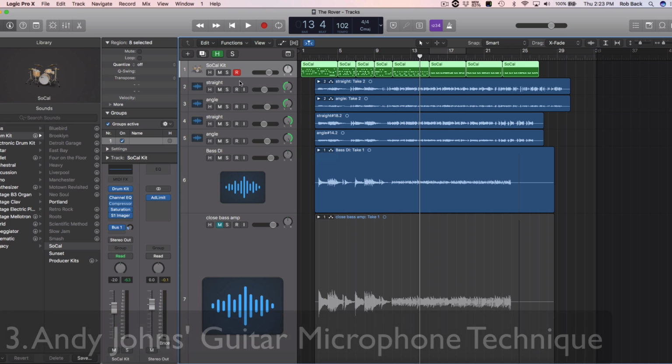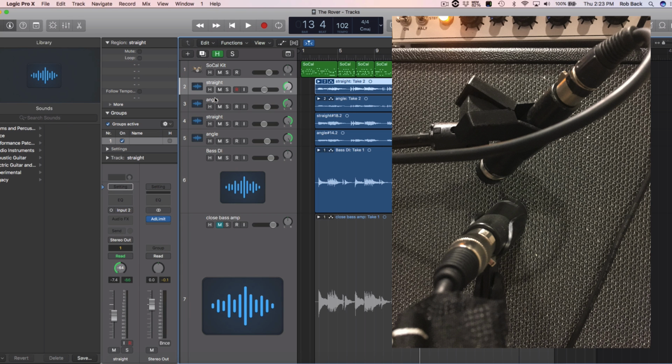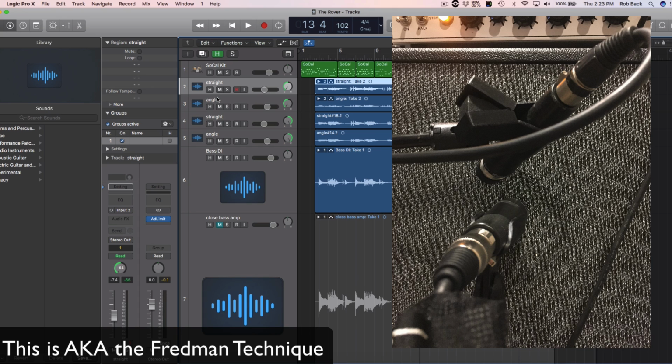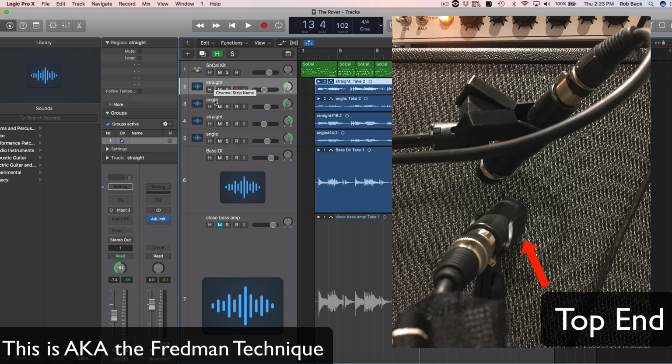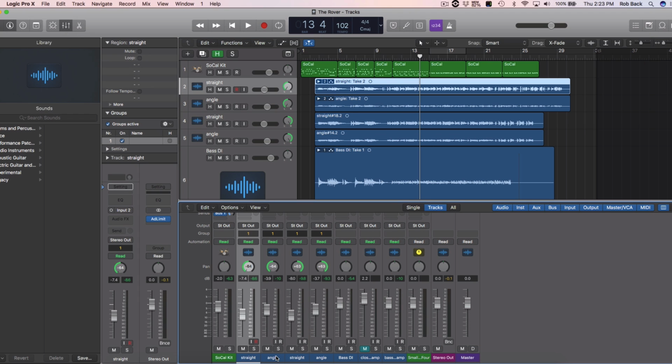The first is his guitar method. So he uses a straight mic and an angled mic, and these give you two different frequency flavors. The straight mic gives you more high frequencies and the angled mic gives you more low frequencies. So I played the same guitar part with 2 different guitars, and I've got them hard panned, a Les Paul in the left channel and a Stratocaster in the right channel.